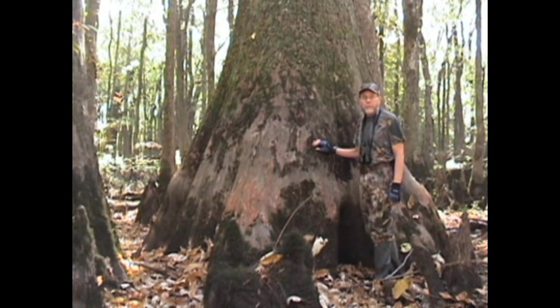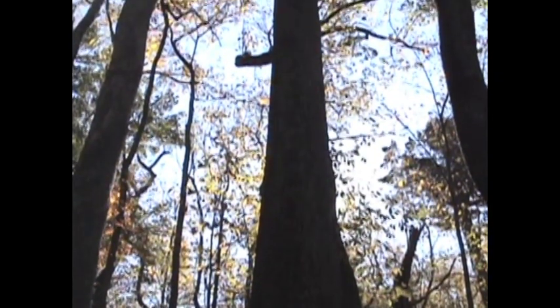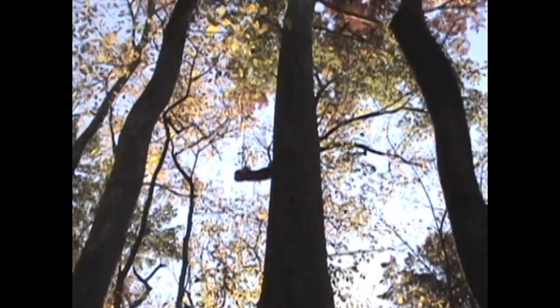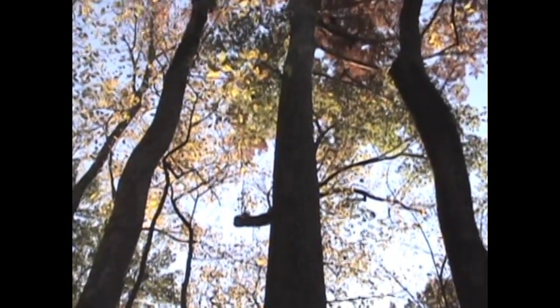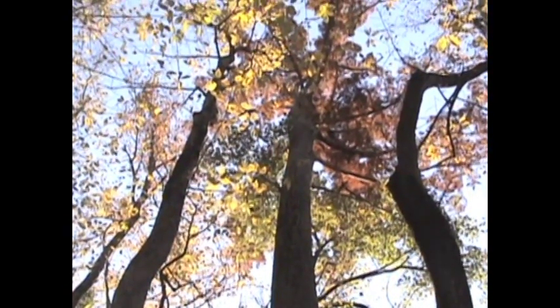Really magnificent trees. When you look up at them, they tower over the rest of the forest. We've got the canopy of the tupelo trees, and then sticking out 50, 60, 70 feet above that are these old granddaddy cypress trees.